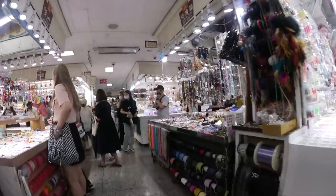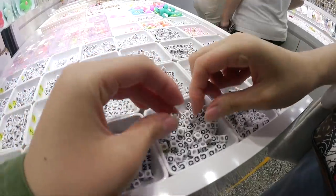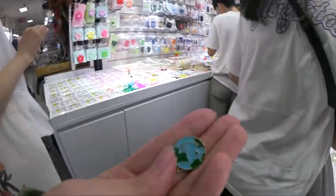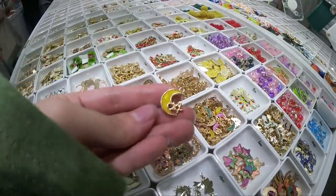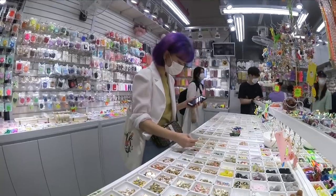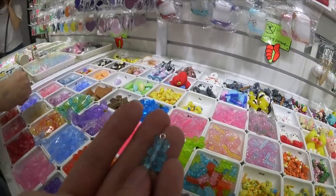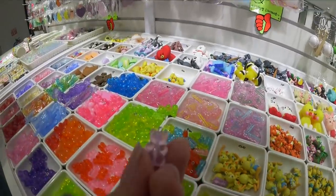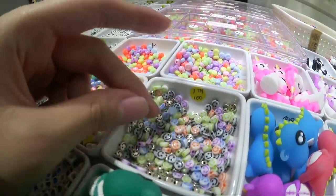Oh, what do you have here? Yes. Let's just get in here. So cute. Sister, look at this. The earth. Oh my god, this is so cute. Oh my god, I was finding this. It's a bear. It's 500 won. Purple. Okay, maybe I'll get purple. You know, these smiling faces are so cute. Maybe I should get this.